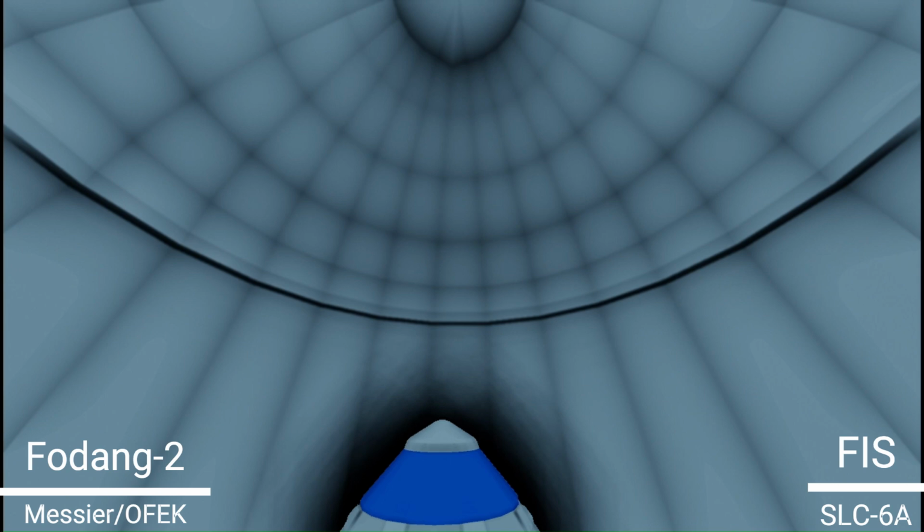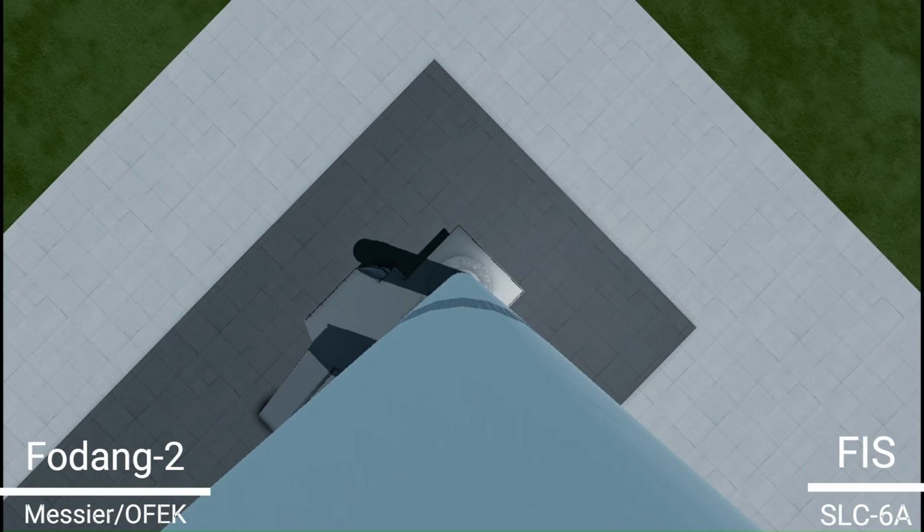In the future, we will be bringing out a new OFEK variant, which is more high energy than the previous, along with 2 new Messier configurations, which will help boost the rocket's payload capacity to the max, which will help us in the long run for some national security missions. Our third stages will also help us in achieving our goal of making Messier a premier and reliable medium-lift constellations launcher. And without further ado, sit back, relax, and enjoy the show.